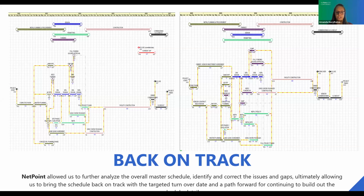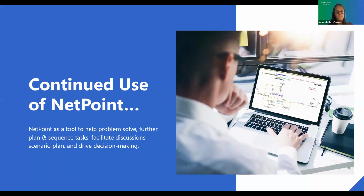So in this next section, we're going to take a look at some examples of how we've continued to use NetPoint to date as a tool for us to facilitate discussions and planning sessions to help us further plan and sequence tasks in the schedule, adding more detail as needed. We've done some scenario planning, and we're also using NetPoint to help problem solve and drive decision making.